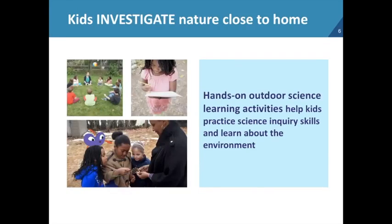The next category of resource is the hands-on activities. So this is the meat of the project. These are hands-on outdoor science learning activities that help kids practice the science inquiry skills under the NGSS framework, which is what we match them to. And there are activities for parents and educators, so we split them into two different categories.